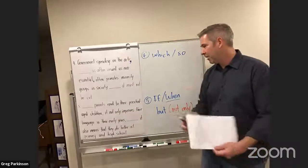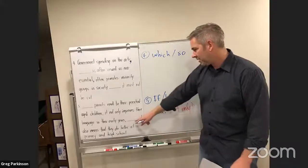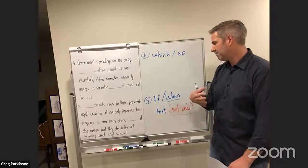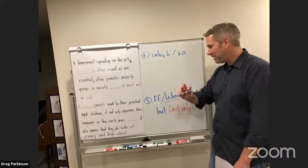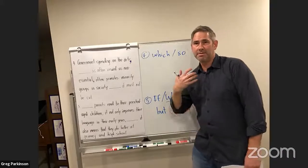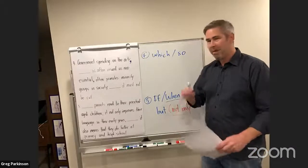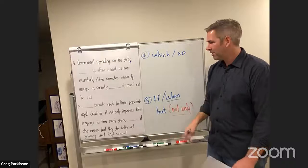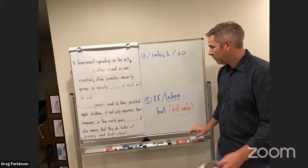So it not only improves their language in the early years, but it also means that they do better at primary and high school. It's just sometimes in English we have these phrases which go together. So in this case, the but is used to add stress, right? So not only but, it just means that we're adding some more stress. It's not the contrast here. So a little particular, this one, but I think it's good to introduce that one. We'll move on to number six.